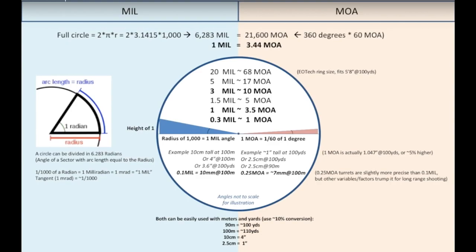As far as the target size, I'm going to use MOA, or shooter's MOA, which is roughly 1 inch at 100 yards, approximately 1 MOA. And again, this is not to dial the shot, but more to put the size of the target in relationship to the distance. I will also show it in mils, and if you need a refresher between mils and MOA, you can review my other video, or you can take a look at this screen right now.